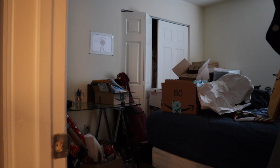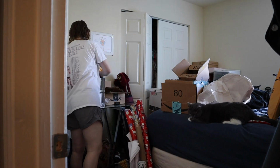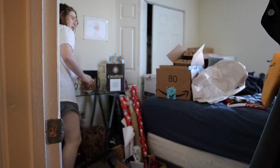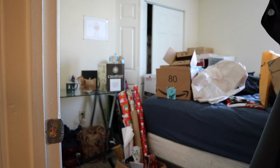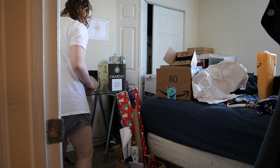So the first step in transforming this room was to clean it out. This room lately has been kind of a dumping ground for random stuff. There's lots of random Amazon boxes, and I like to keep some of these to use as drawer organizers or little Marie Kondo boxes.